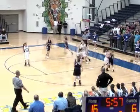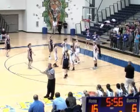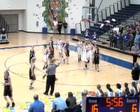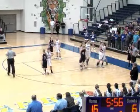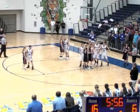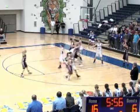She can make it. Lexi Black continuing the pressure on Wilcox, and now they give it to Waterford, and not sure if that's a mercy rule or what that is, but interesting call. We'll leave it at that. It was interesting. 10-point lead for the Beavers, 16-6.